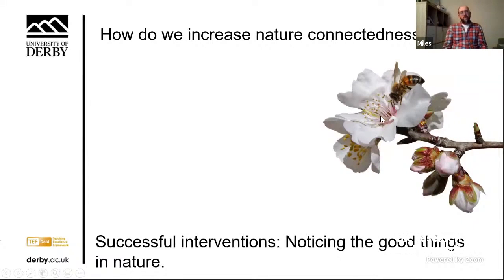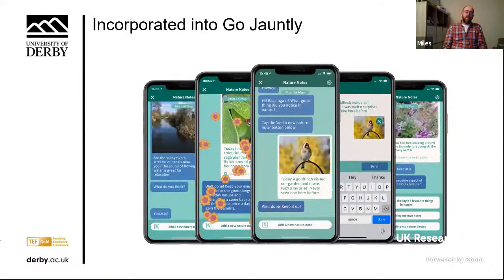And so that was the first intervention that we developed, was around noticing the good things in nature, which some of you who've taken part will have done. And it's the simple task of each day noticing the good things in nature and writing 3 of those good things down. And we found through further research that we've done that can bring clinically significant levels of improvement in mental health in people who do that task, and those benefits last for a month after you did it for a week. So it's quite a powerful approach to managing your mental well-being.